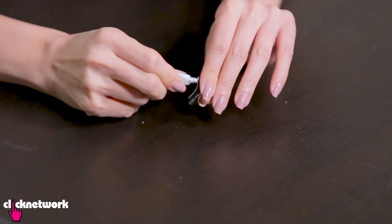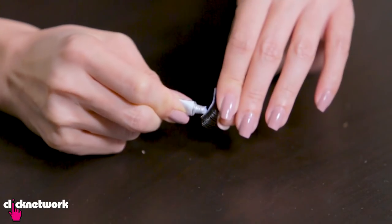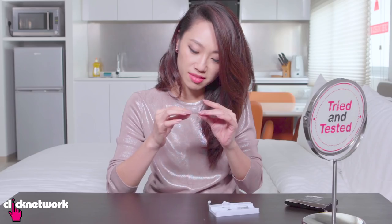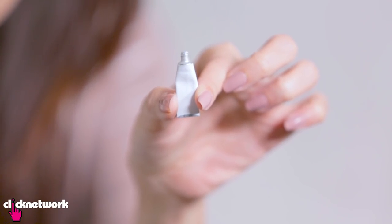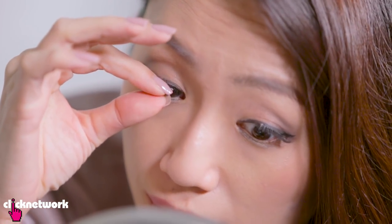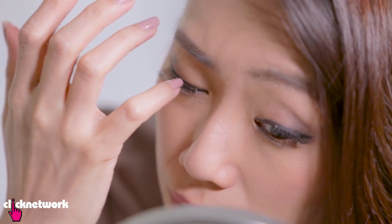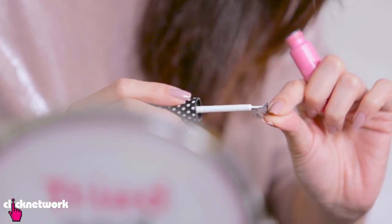Oh, there we go. See, this is why I don't rely on the glue in here, because sometimes it's all dried out or there is none inside. So look at this tube, there's barely anything in there. The glue is just, whoa, it won't stick. So I'm gonna try it again with my own.